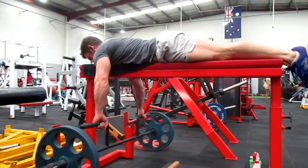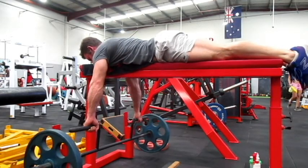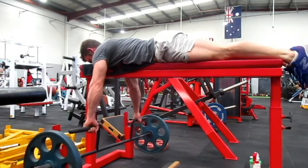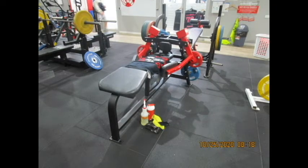And then the high bench row, one of my favourite exercises for hitting the upper back and isolating the upper back. As you can see there, they've got the barbell that you use for it as well. And this rear delt machine, you've got the cutout where you can stick your head so you can breathe at the top, and that is probably the best rear delt machine that I've used.